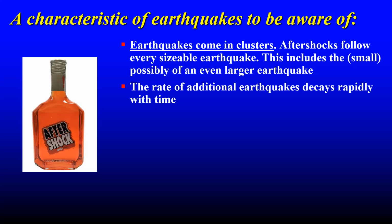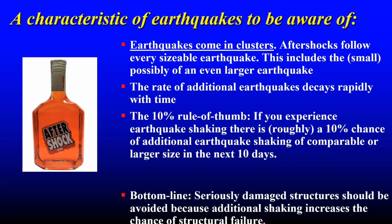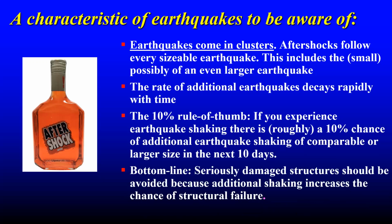Based on the statistics of earthquakes worldwide, here's my rule of thumb. There's about a 1 in 10 chance of experiencing additional earthquake shaking as strong or even stronger in the coming 10 days. So here's the bottom line. We need to avoid damaged structures because additional shaking increases the chance of structural failure.